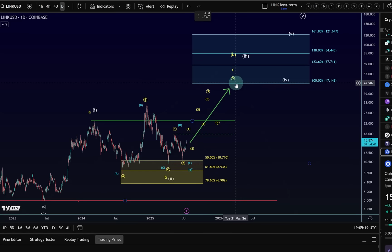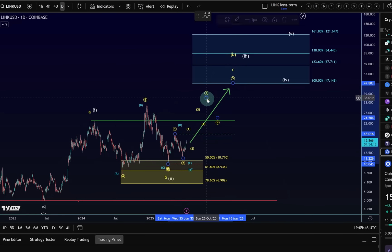That means that's the 100% Fibonacci extension level up there, and it's an absolute crucial level. This $47 level doesn't mean we have to stop there, but it's a very reasonable ideal target for the next larger move to the upside. It should unfold in 5 waves to the upside, this next move, and we might just be in the process of starting the third wave, as highlighted here in yellow, circle wave 3 to the upside.